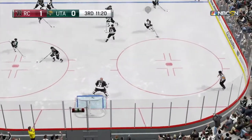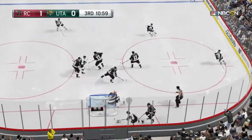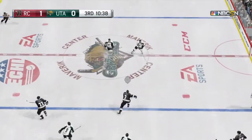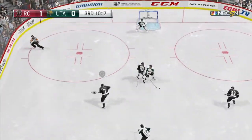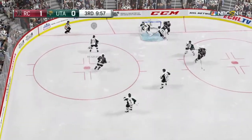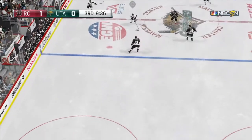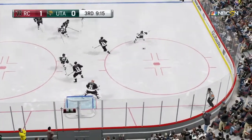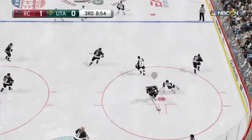Feeds the point. Able to hang on behind the net. Got his pad on that one. Rapid City's on the move, hoping to wheel it up the wing. Puts one on. Great save. Utah's got it in their own end, hoping for center. Nicely received at the point. Flings it. He got his pad on it. Another save.